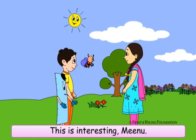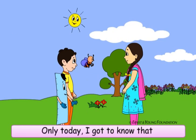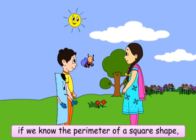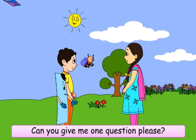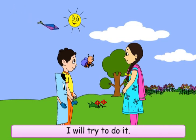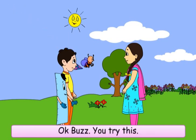This is interesting, Meenu. Only today I got to know that if we know the perimeter of a square shape, we can easily find its area. Can you give me one question, please? I will try to do it. Okay, Buzz, you try this.